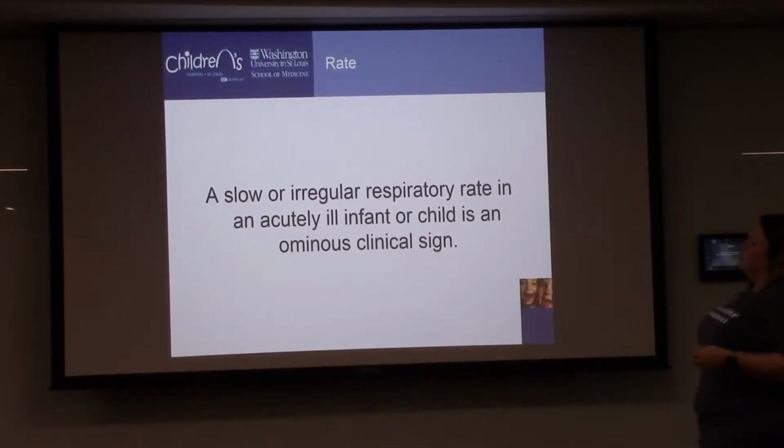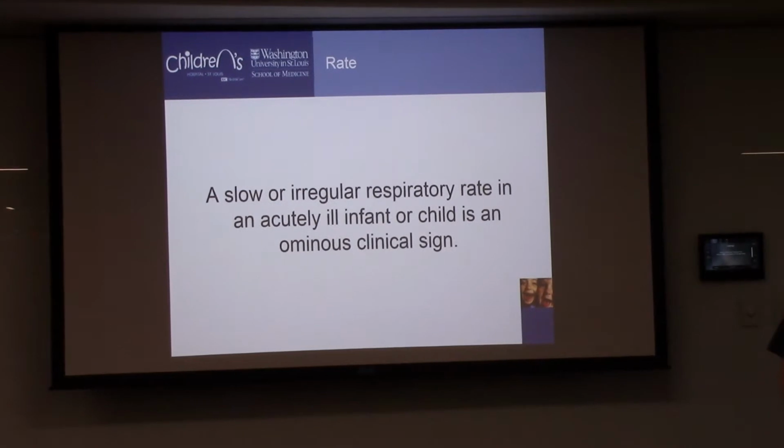Slow, irregular respiratory rates are an acutely ill infant. This is a very ominous sign. This is to the point where they're almost to the point of no return when they already have a very slow respiratory rate. Okay, this is the respiratory failure area.